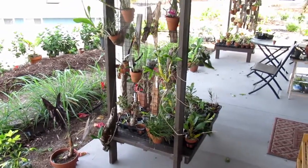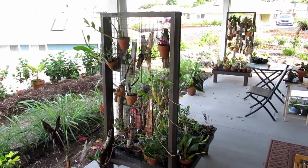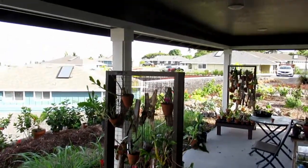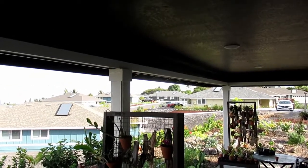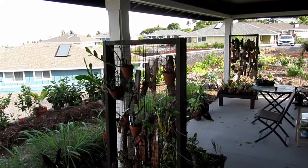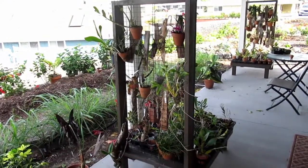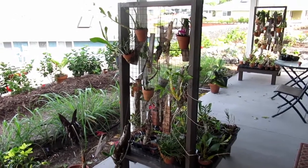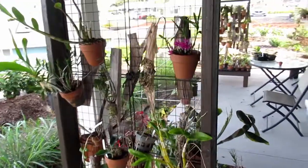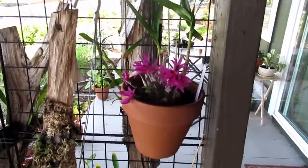What I have set up here is two orchid benches that I made to really go vertical with a lot of the hanging orchids. And as you can see, they're under pretty heavy shade, but they do get western light. So the ocean is directly to the west. They get full sunlight the later part of the day. So I'd just like to do a quick update on what's flowering and a couple of other kind of interesting plants going on.